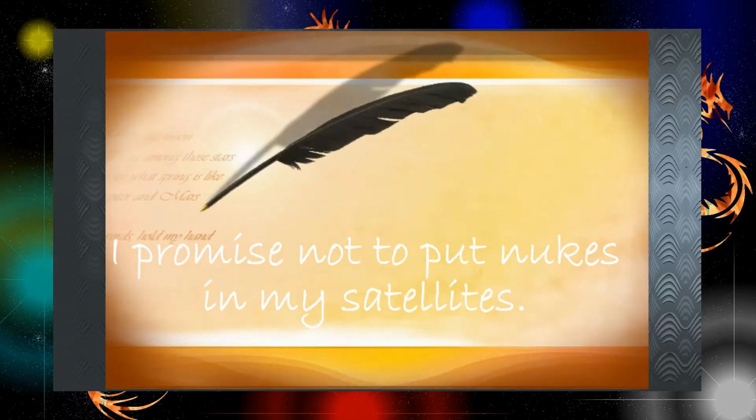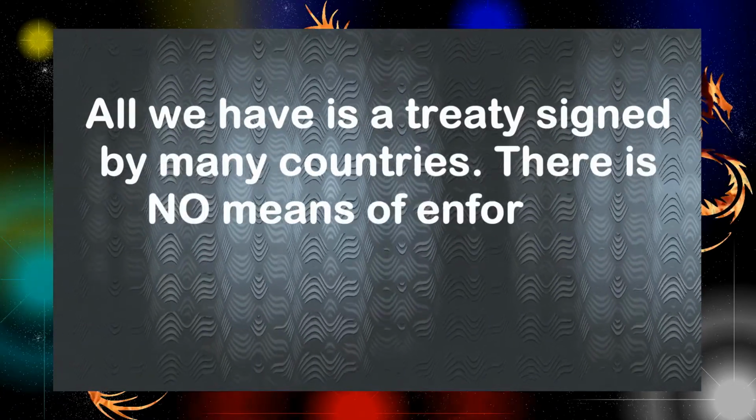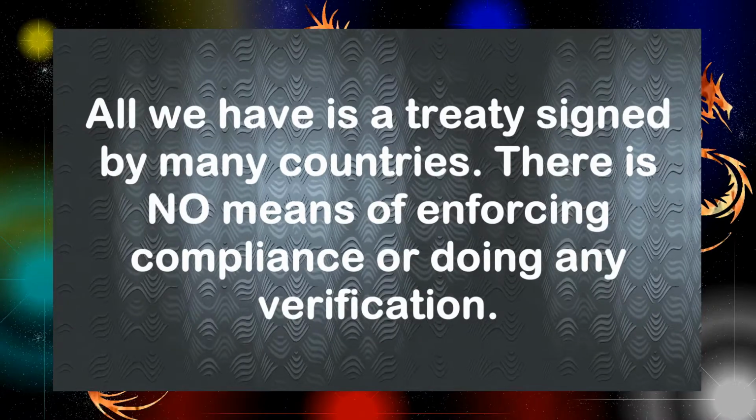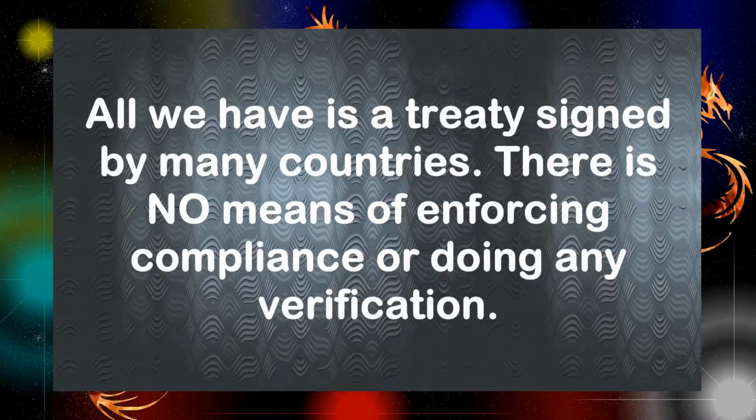I promise not to put nukes in my satellites. All we have is a treaty signed by many countries. There is no means of enforcing compliance or doing any verification.